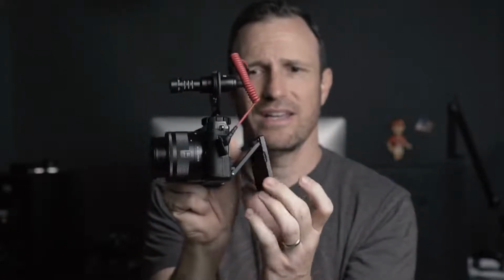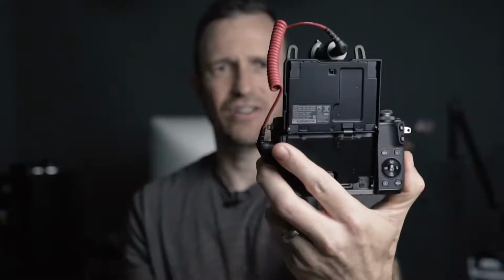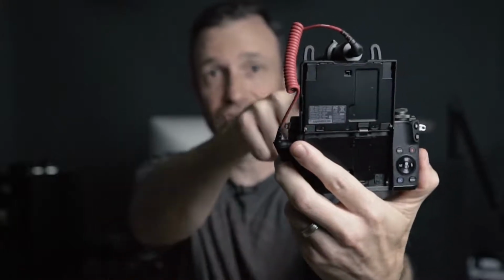Of course, in a vlogging setup, I want an articulating screen. So that doesn't just mean going down. It means 180 degrees or a flip screen. I need it to come up and flip so that you can easily see yourself when you're vlogging. You can see focus, exposure, framing. Those things are important. I could touch the focus because this has a touch screen as well.